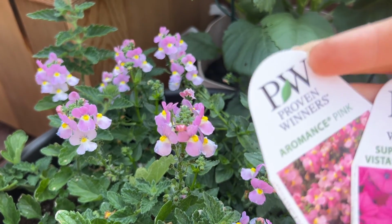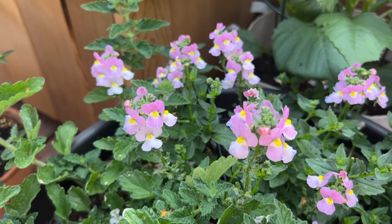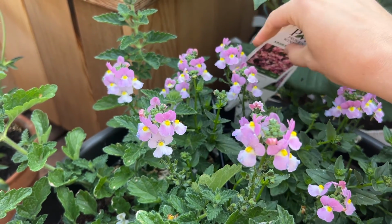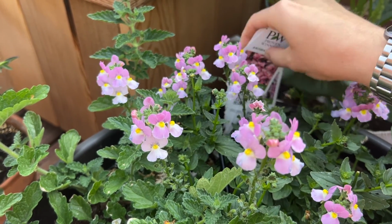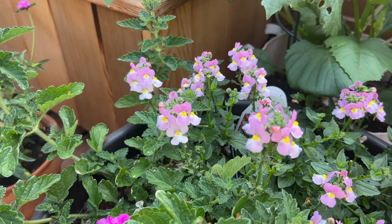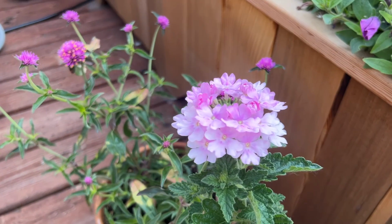So this is just a Romance Pink Nemesia. And look how pretty. I've never grown Nemesia in the garden before, but now I feel like that's something I am going to have to make sure to get every single year because I've been loving it, especially these last few weeks here.